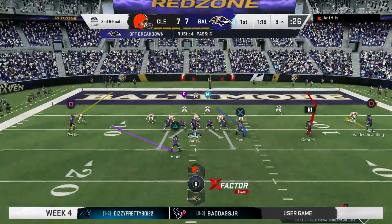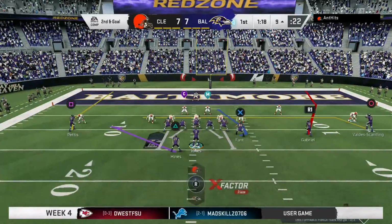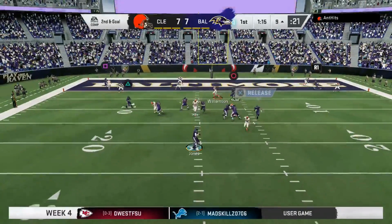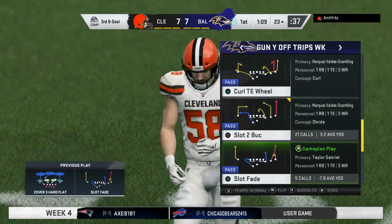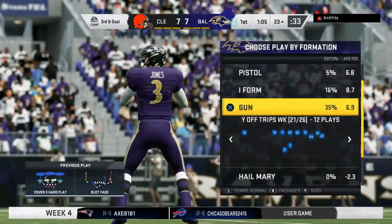Another shot from the 9 on second and goal. Now Jones, and a big loss here as he's taken down. Matt Milano. Give him the credit for the sack and a loss of 14 yards.